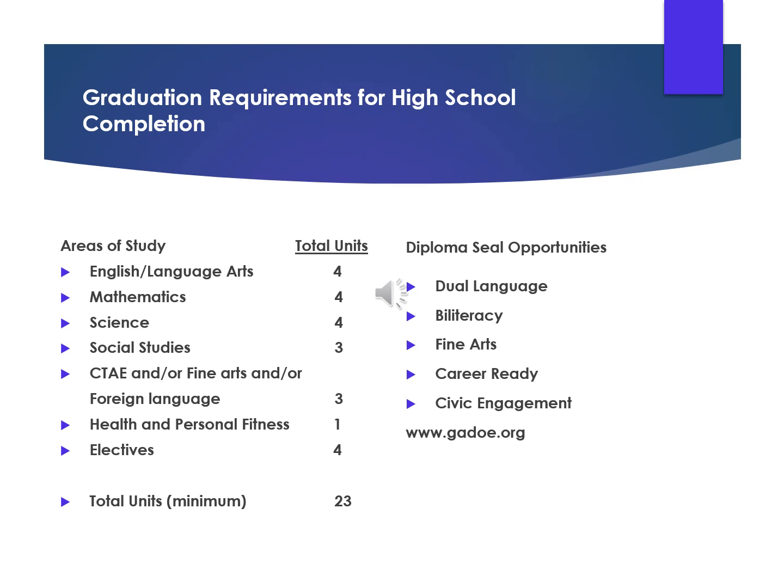So let's quickly review what you need to graduate from high school. Every student must earn a total of 23 total units. That's 4 units of English, 4 of math, 4 of science, 3 in social studies, 3 in any combination of career technology, fine arts, or foreign language, 1 unit of health and personal fitness, and 4 electives.